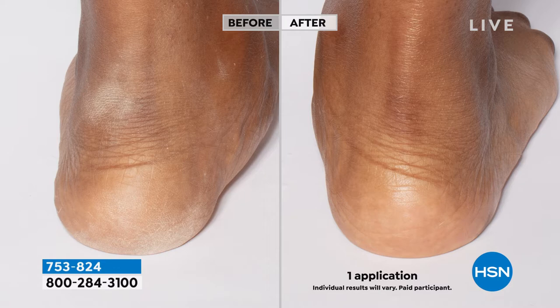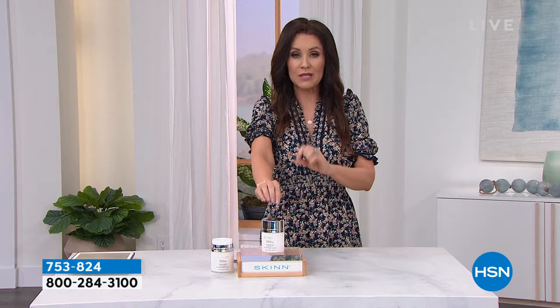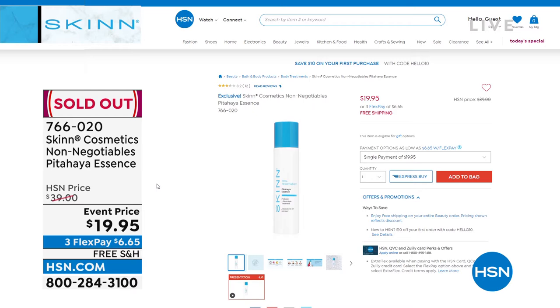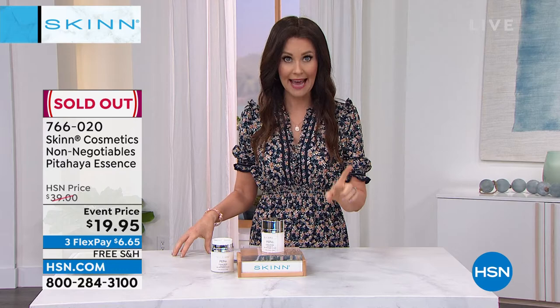Speaking of selling out, I've got two items to announce. We're completely sold out of the softening essence. Congratulations if you got the essence, that's it on that. The reason this whole show is going so quickly is because we are selling out of pretty much everything. This Pep 40 is completely sold out. Congratulations if you were able to get that super special deal.